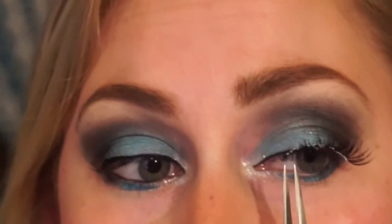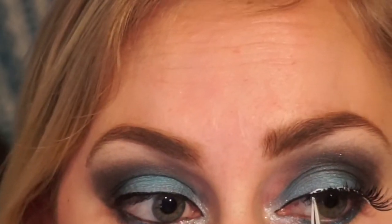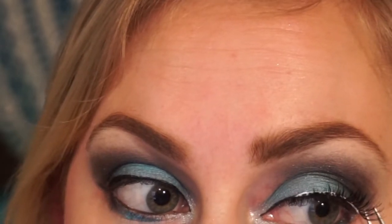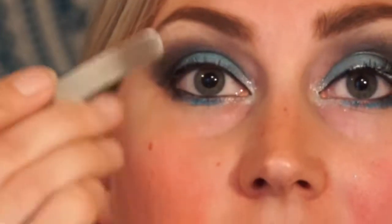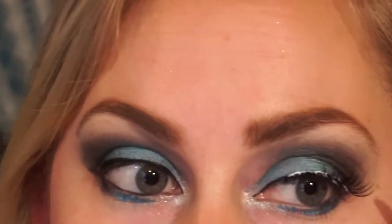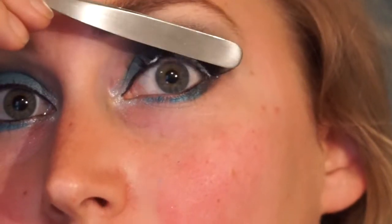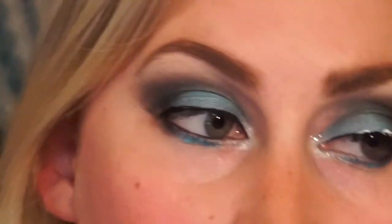And I put it right in the middle. And then I work on the corners, getting it as close to the lash line as possible. Then I use the back of my tweezers to kind of push it down. There we go. While the glue is drying, I like to push up on them just a little bit to make sure that they don't dry straight out and they dry up. But be gentle so that you don't take it off.